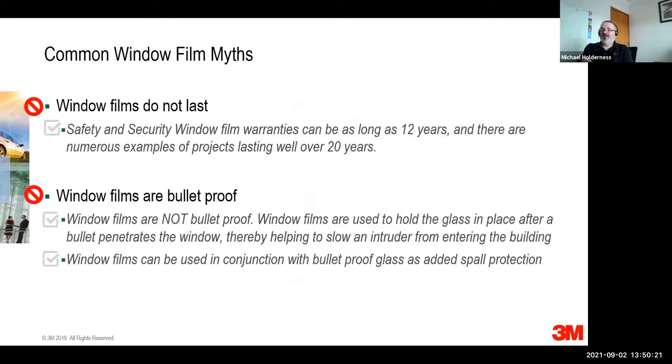Some last slide here, some common window myths. Window films don't last. Safety and security window film warranties can be as long as 12 years. There are numerous examples of projects lasting well over 20 years. The New Zealand schools are one of them, where if the glass hasn't been broken and we've put security film, safety film on it, it's still there today. And that was 21 years. And the glass is good. It's still as well protected today as it was back then. This is definitely a myth.